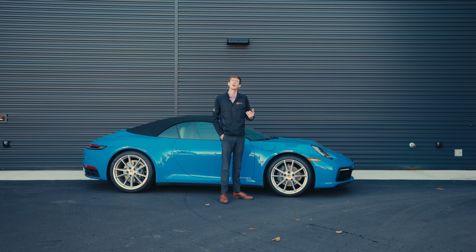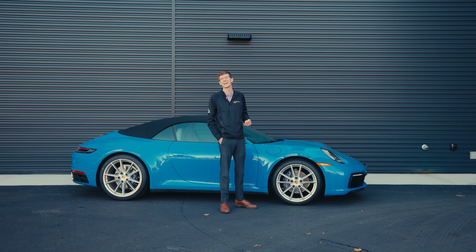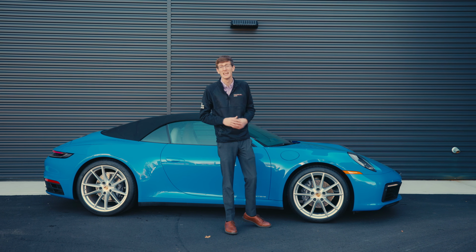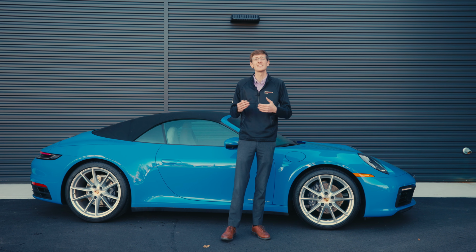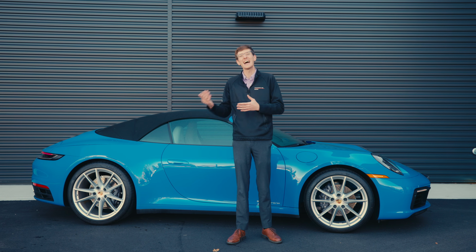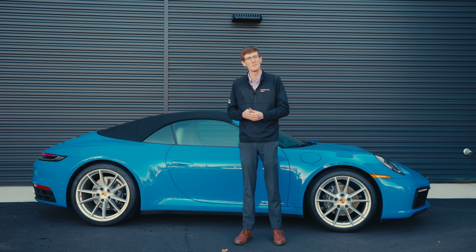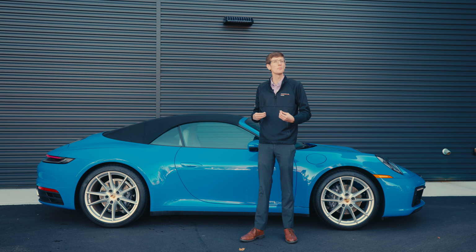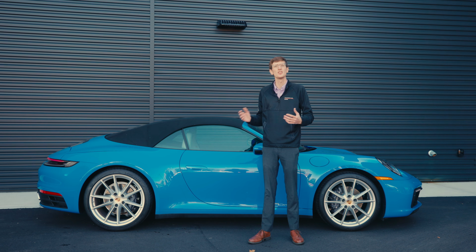Now, as I talk about these cars, there will be a Porsche 911 behind me, but this is applicable to the entire model lineup. The base model typically has the lowest level of horsepower, but has the best level of fuel economy. These are a fantastic starting point to get your feet wet with the Porsche brand if you're not sure which direction you want to go.